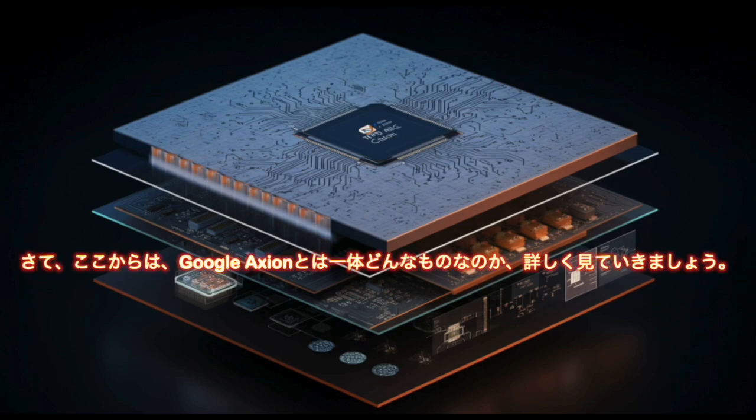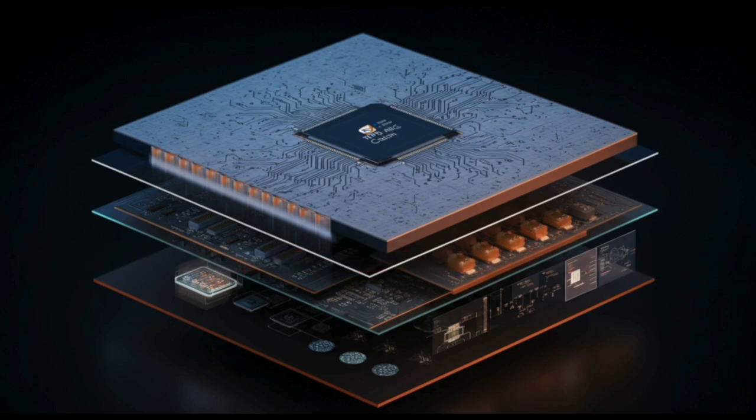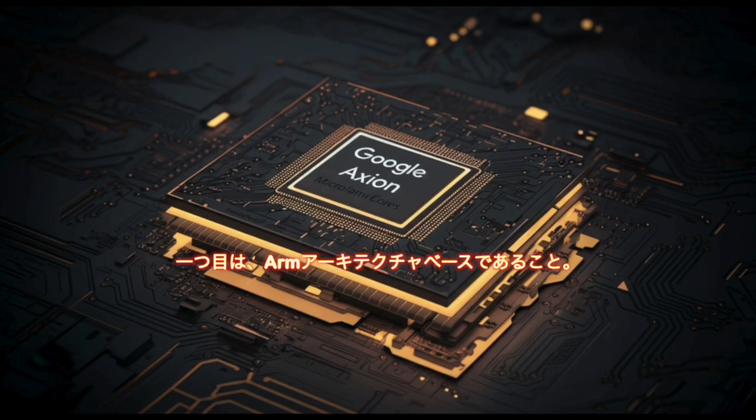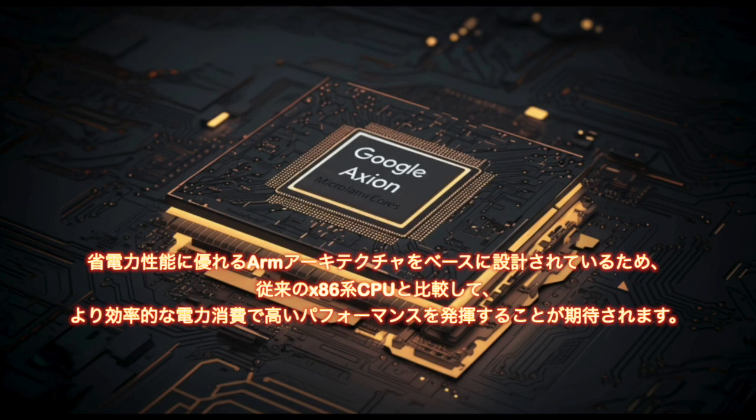Okay, so from here on out, let's take a closer look at what exactly Google Axion is. Well, Google Axion has three main features. First, it's based on the ARM architecture. Because it's designed based on the power-efficient ARM architecture, it's expected to deliver higher performance with more efficient power consumption compared to traditional x86 CPUs.